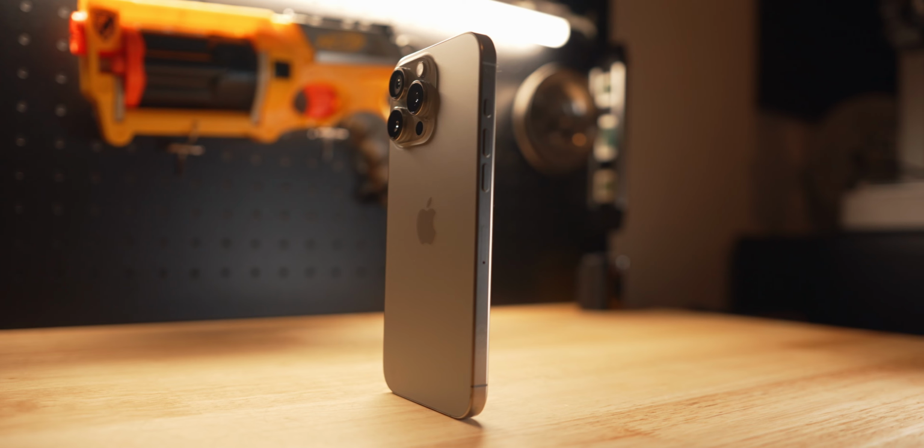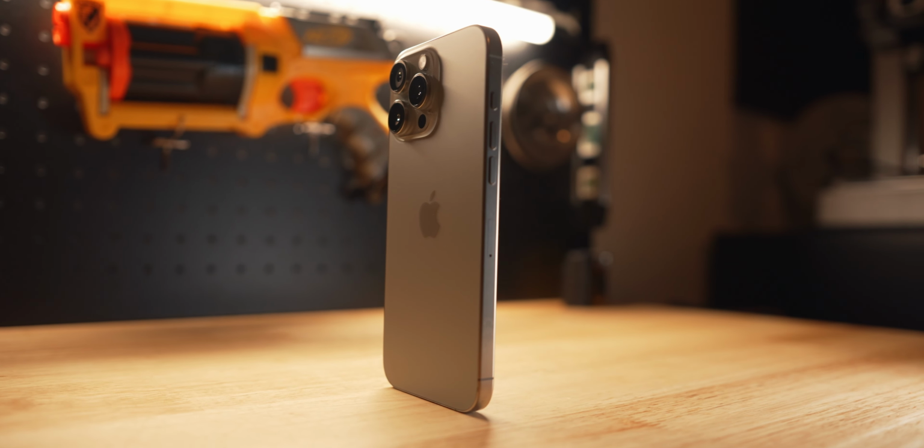Many people online said that the iPhone 16 Pro was disappointing when it was announced because it doesn't offer that many improvements over the iPhone 15 Pro. But honestly, I don't quite understand the expectations many people have. Of course, there's not going to be physics-bending improvements every 12 months. I'm going into this review as somebody who upgrades their phone every 2 or 3 years.